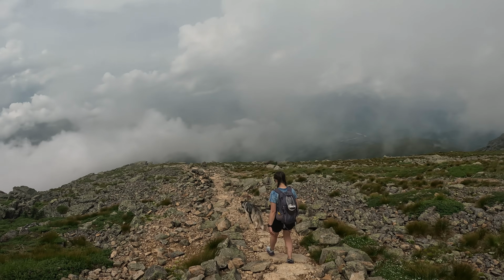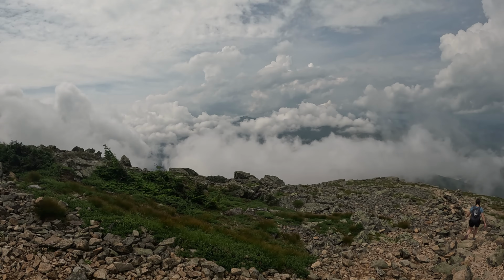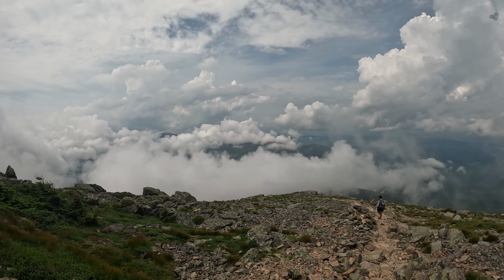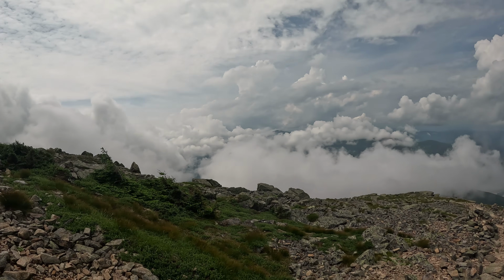Not a whole bunch of anything, but we have a tiny view here, and then looking over to the left you can see maybe a cannon poking out a little bit. Really cool clouds though.